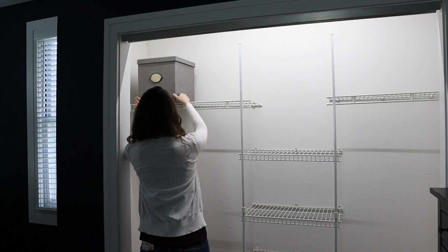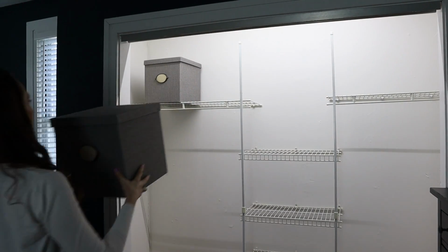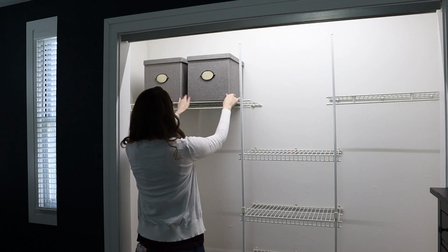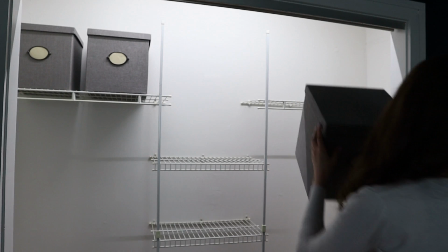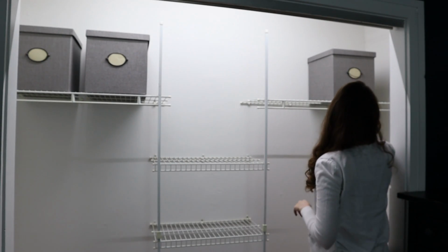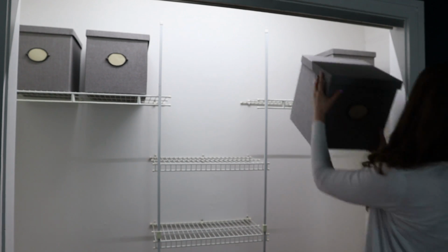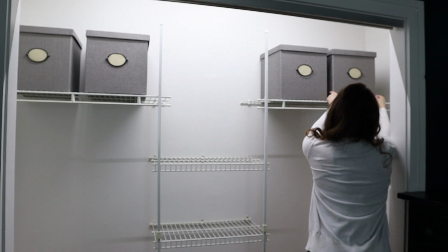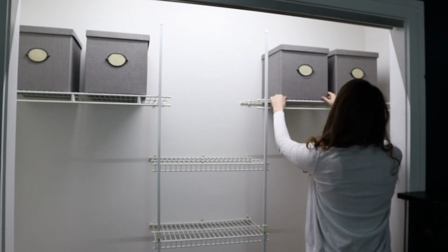And now it's time to add all of our new storage items. I'm using IKEA boxes here on the top shelf. They're nice and sturdy. They're easy to pull down. They're not going to hold too much, which would make it too difficult to lift up and down from up there. I also like that they have labels on the front so everything stays nice and organized.